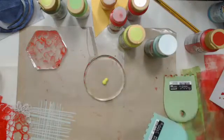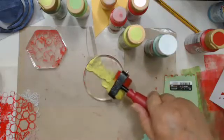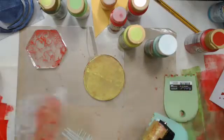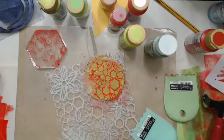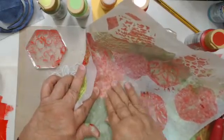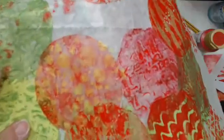The one on the left is Julie's. Which one? This one? Want to do that one next? Oh, look at my red came off on this one. I'm going to do this again. Do that. And we'll put that on this red spot right here. So there we go. On there. Can you see it?